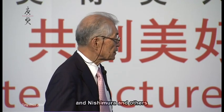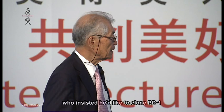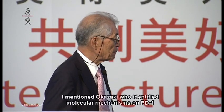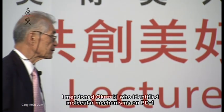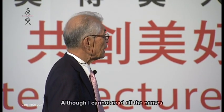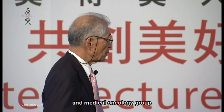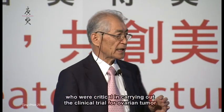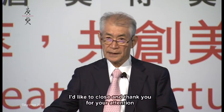Nishimura and all those, oh, I have to show, Ishida is the one who insisted he wanted to clone PD-1, and he succeeded. And I mentioned Okazaki, who identified the molecular mechanism of PD-1. I cannot read all the names, but the people in the gynecology group and medical oncology group and all those hospital personnel are critical to carry out the clinical trial for ovarian tumor. I'd like to close and thank you for your attention.